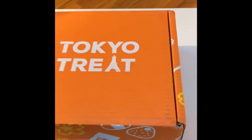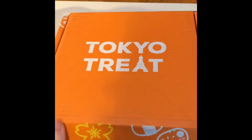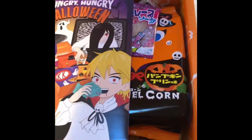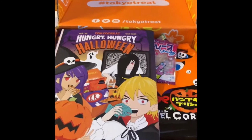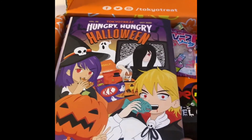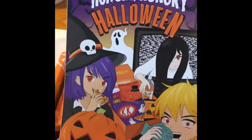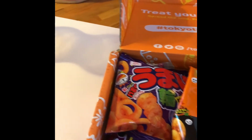So, here's the box. I already kind of sliced into it before the video just because it would be easier to open. So, this here is the Tokyo Treat box. As you can see, we've got the catalog, but by the looks of things, yep, it is the catalog of the Tokyo Treats, which is nifty.